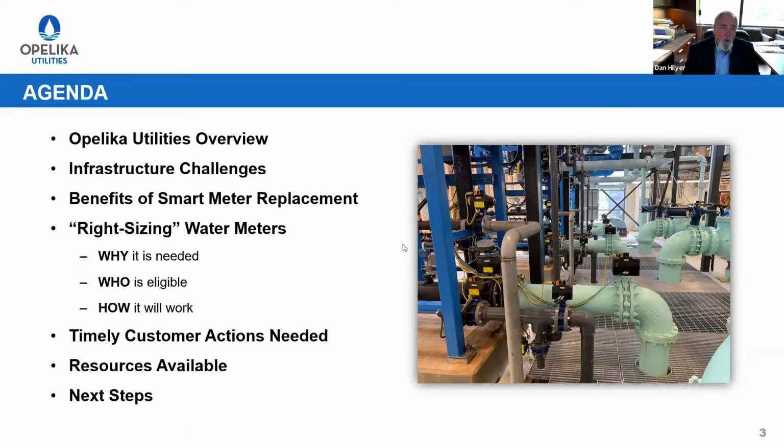One thing we want to emphasize as part of today's session is that this is a timely thing. Time is of the essence because we're in the middle of this meter project. We'll talk about a couple of resources that we have available and the next steps from both us and you.